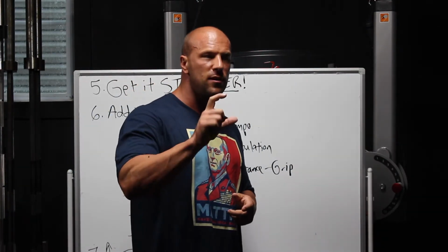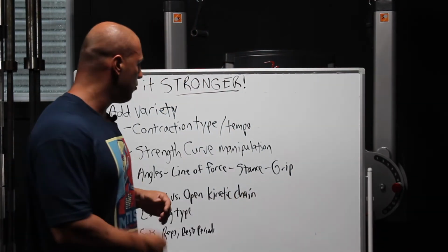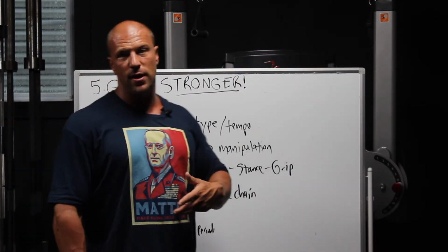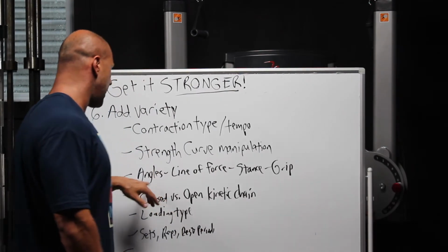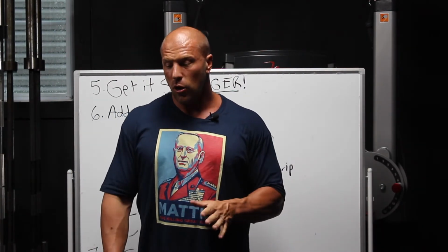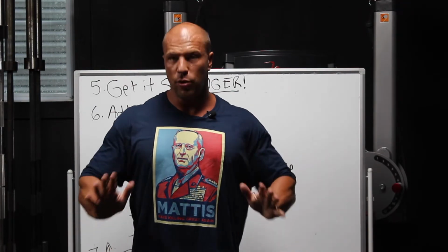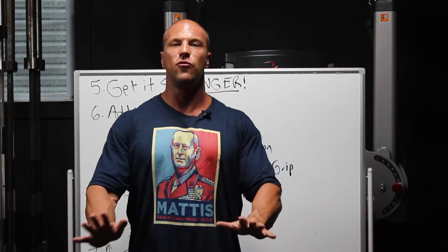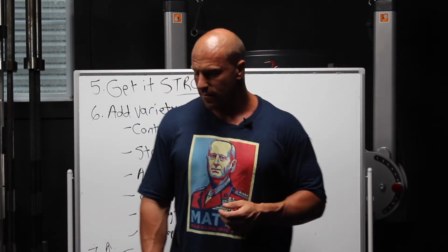So always be looking to make slight adjustments to how you do the stance, the grip, the line of force. You can use pulleys, dumbbells, barbells, all different things to add variety. Closed versus open kinetic chain. For the chest, for example, an open kinetic chain movement would be a bench press or a dumbbell press. A closed kinetic chain would be a push-up. So closed chain means your limbs are fixed and your body is moving through space. Open chain, your body is fixed and your limbs are moving through space.